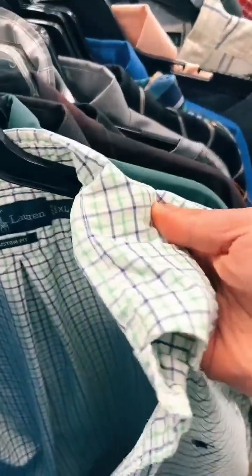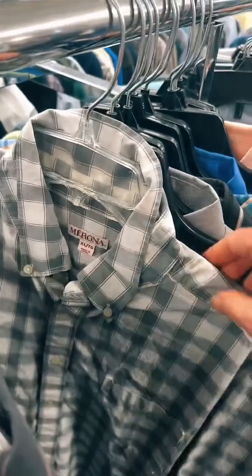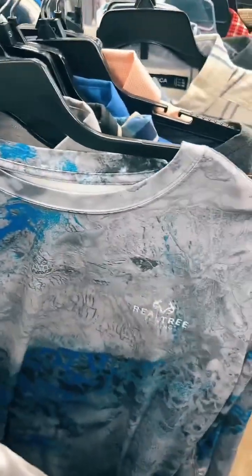Here's another Ralph Lauren. We got a pony. It's a size XL. The pattern's okay, but we got ring around the collar, so we're going to go ahead and pass on that. Otherwise, I'd probably pick that up. It'll be a $21 plus shipping type of item. Nice pattern. Going to pass on that.